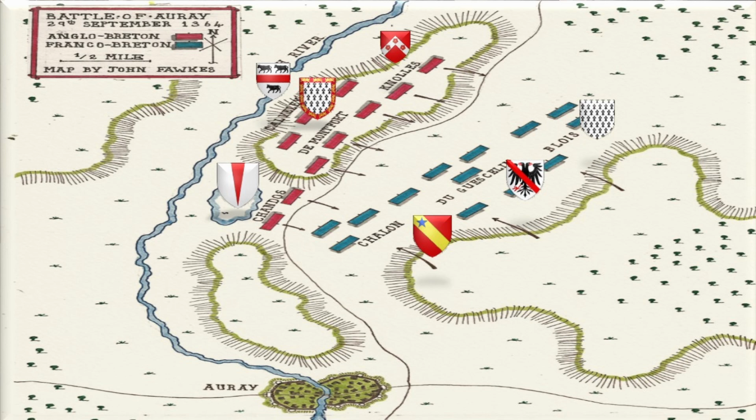So you have Bertrand de Guesclin in the center, Charles of Blois on the left, and on the right. And you have Sir John Chandos, you have de Montfort, you have Robert Knowles, and you have Sir Hugh Calverley, who in the back commanded the reserves, although he protested. He didn't want to command the reserves.